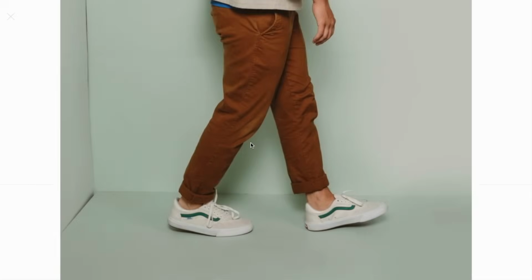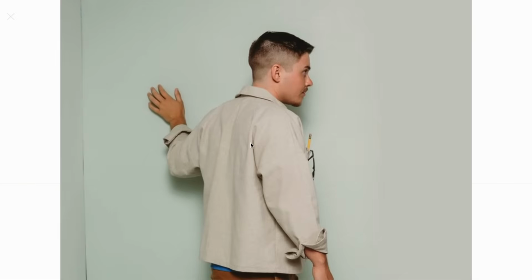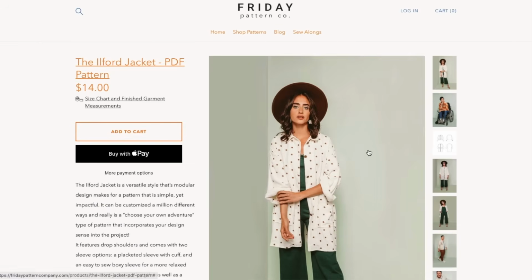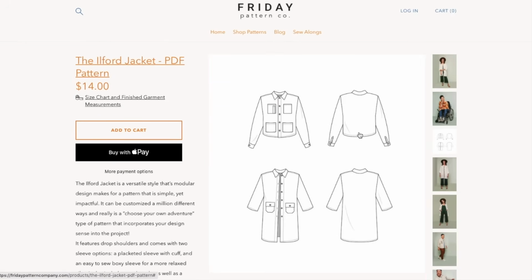Is that it? Oh, nope. This is the only view of the back that we get, and I don't see a yoke or anything, so pretty plain back. Were there line drawings? Yes. Yeah, so plain back. And the shorter version also does have your standard sleeve placket. And then here's a few of the different pockets that you get too.